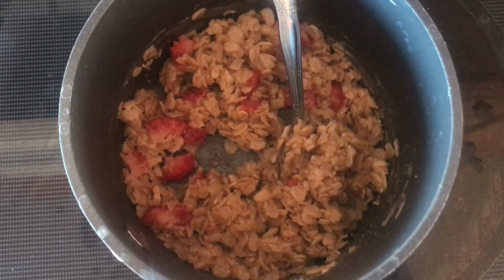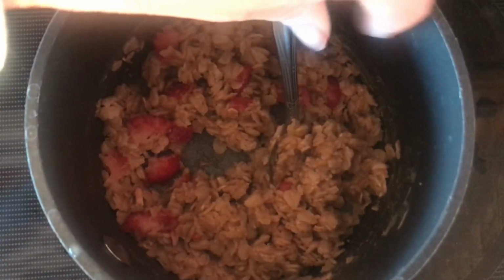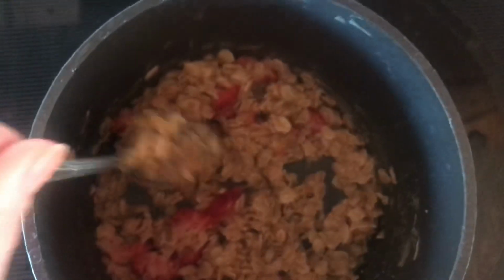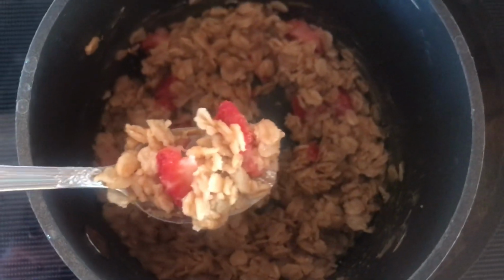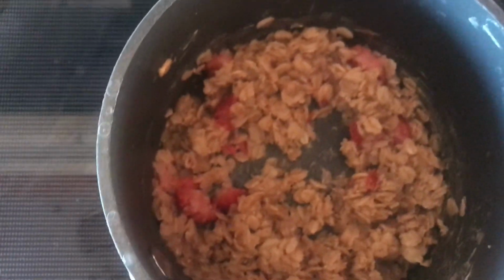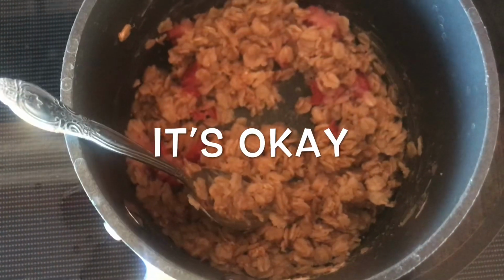Good morning. I decided to add oatmeal back into the mix this morning, but in addition to the peanut butter, I also put strawberries in it. And then of course the egg and avocado and the tea, and the tea and water. Let's see how this is. It's okay. It's okay.